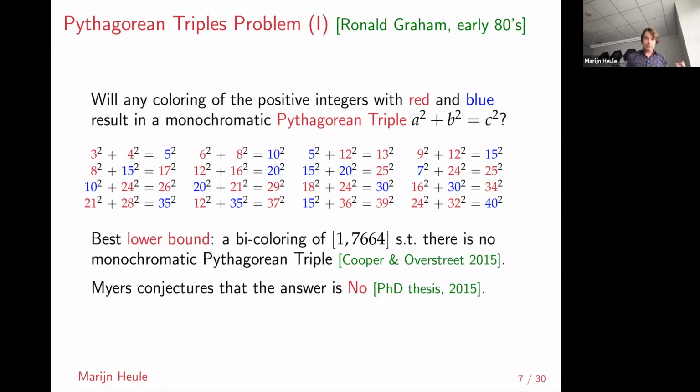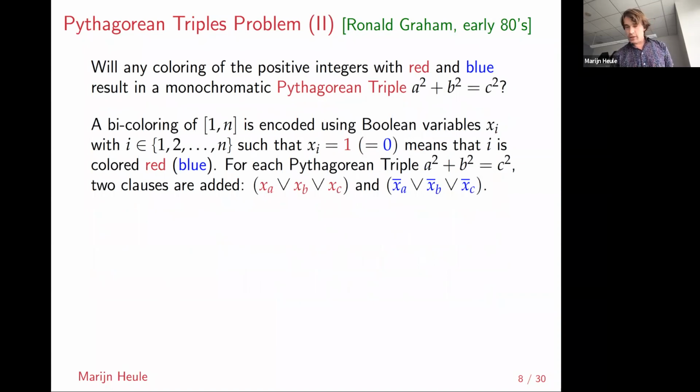A couple of years ago, the best known lower bound was a bicoloring by Cooper and Overstreet of the numbers 1 to 7,664. They actually used a SAT solver to do this. Myers even conjectured in his thesis that you can do this indefinitely. So what we did is we translated this problem into propositional logic such that a SAT solver can deal with it. And in this problem, it's quite easy to do this.